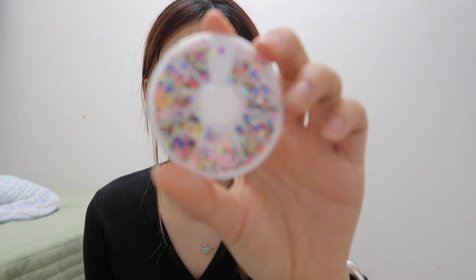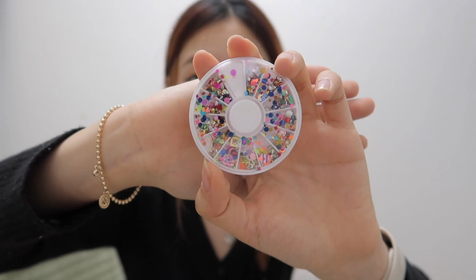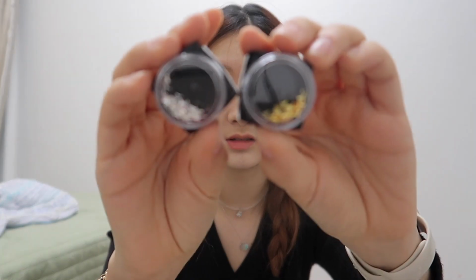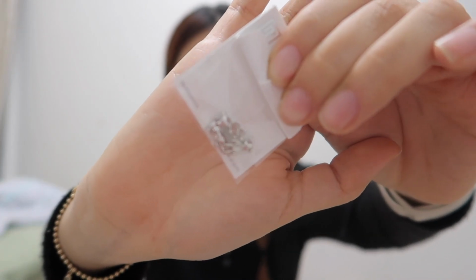These are just colorful things. Ta-da! They're so colorful, and I like colorful things too. Next, here, another sparkles. They're a twinkle shape. And I got this in silver and gold. Oh, here I got another stone. They're a teddy bear too. I'm obsessed with teddy bears.